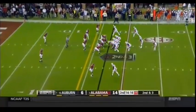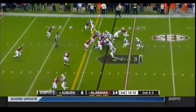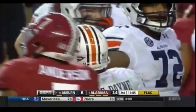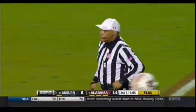Football being snapped from the 17. Marshall brings a man in motion. Gives to Cameron Artis-Payne. Comes left. And with a flag down, Alabama is there to smother things at the left side of the line. But again, there is a flag on the play.